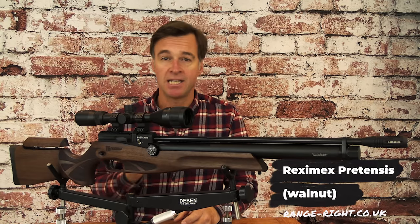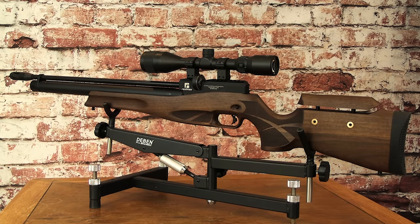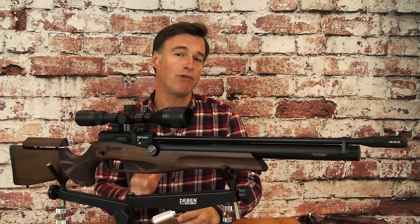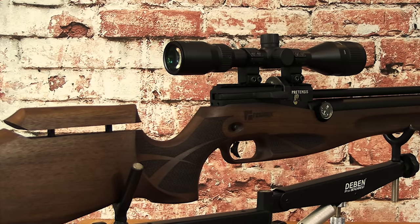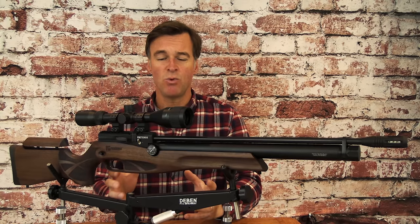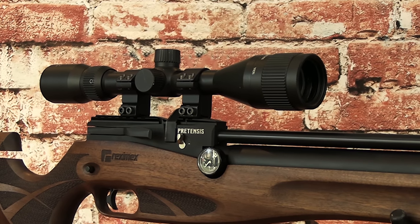Now, this is the walnut version and it has a retail price of £525, which is really competitive. It tips the scales at a pretty modest 3.3 kilos before you fit a scope, and overall length is about 102 centimeters. Now, it is quite a large gun, so smaller shooters may find it a bit of a handful, but it is still pretty light.